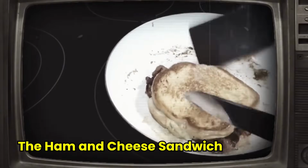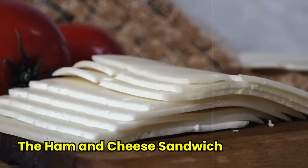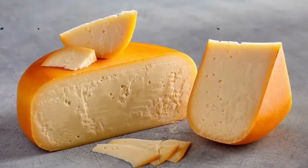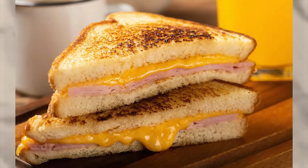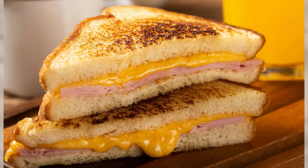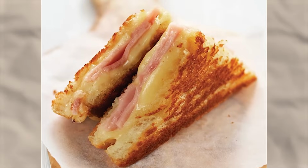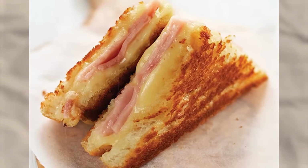The ham and cheese sandwich. While the ham and cheese sandwich is now a classic, it originally came from the careful management of precious resources. Deli ham, sliced paper thin, and a single slice of processed cheese could be stretched across multiple sandwiches, feeding a family with minimal ingredients.